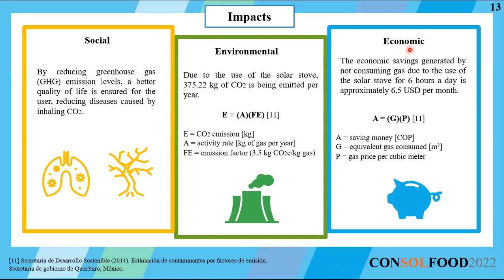In the economic sector, the savings generated by not consuming gas, due to the use of the stove 6 hours a day, are approximately $6.5 per month, allowing recovery of the initial investment of the purchase of the stove in approximately 24 months of use and generating gas savings for more than 8 years. Finally, in the environmental area, due to the use of the solar stove, 375.22 kilograms of carbon dioxide per year are avoided, contributing to the sustainable development of the region.